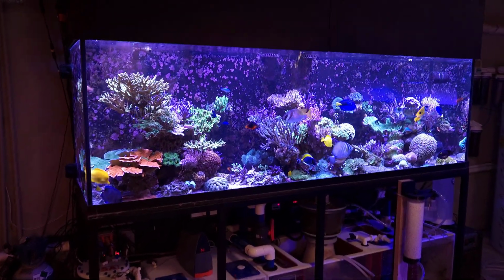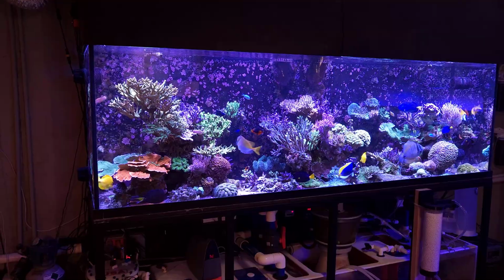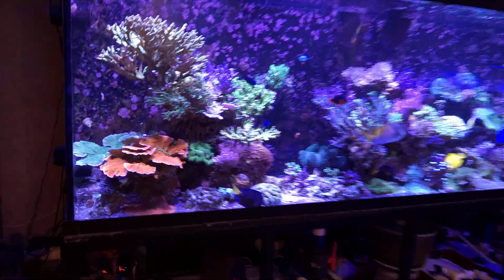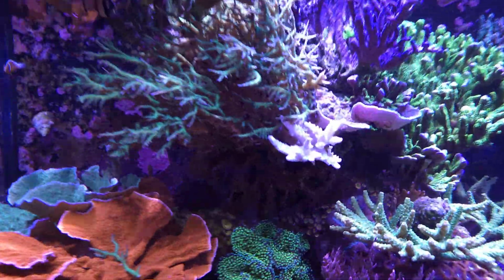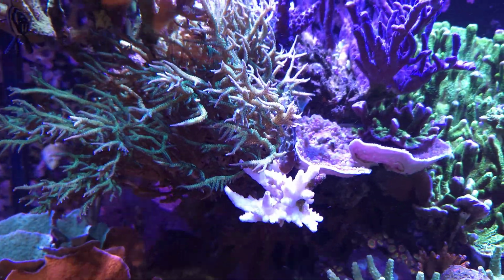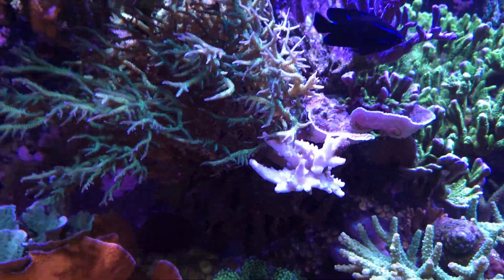My name is Travis. Today I'm going to show you my RTN troubleshooting process. This is rapid tissue necrosis. Now I came down here this morning and noticed that one of my acros completely turned white overnight, and I'm going to go through the process of basically elimination to try to determine what might have caused this.